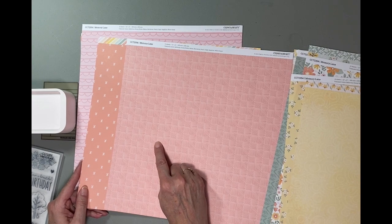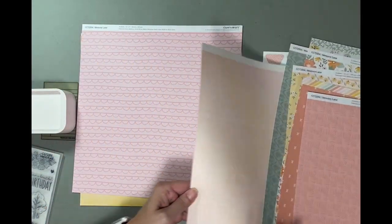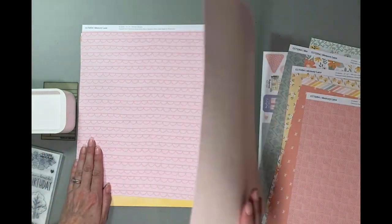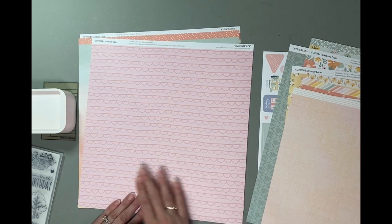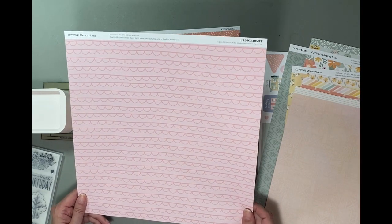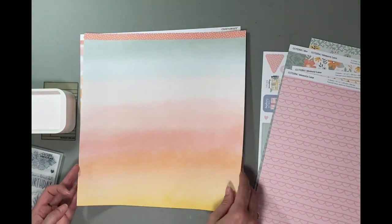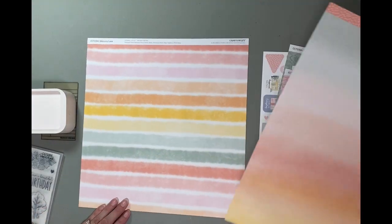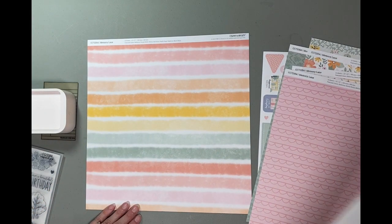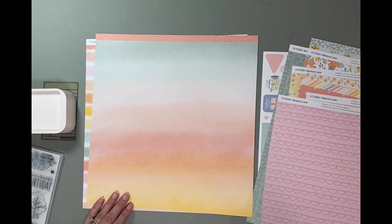So more kind of like a peachy background, and then the melon little stripes, cross hatches. Okay, and then what was on the back side of this? Okay, the back side of this peach is this, and this is, say, ballerina. So ballerina is a light pink. It's really cute with the wonky scallops. And then look at this. Is this not beautiful? We've got a melon polka dot, and then we've got these stripes, and then this really pretty ombre. Beautiful, right?